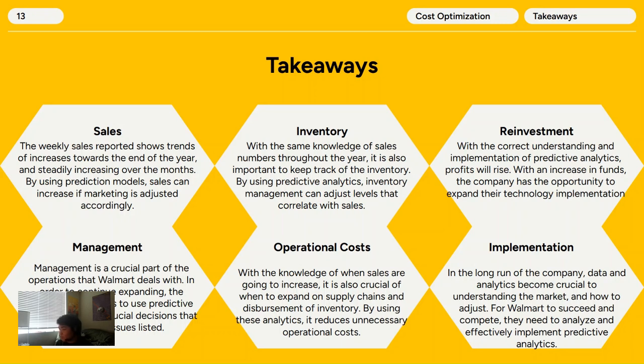With the correct understanding and implementation of predictive analytics, product profits can rise with the increase in funds from better sales and better inventory management. The company has the opportunity to expand their technology implementation, so that would better suit their employees and increase customer satisfaction. This kind of goes hand in hand with management.